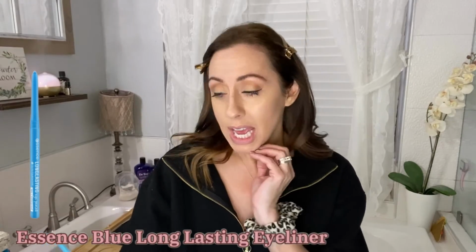Okay, next I'm gonna go in with this Essence Long Lasting Eye Pencil, and yes, it is in the color blue. I have blue eyes, and so I found that if you put just a little touch of blue at the bottom, it just kind of makes them pop a little bit more.